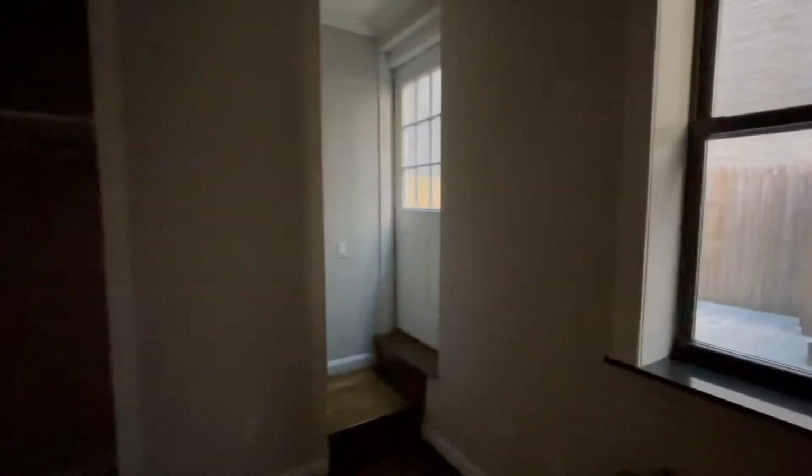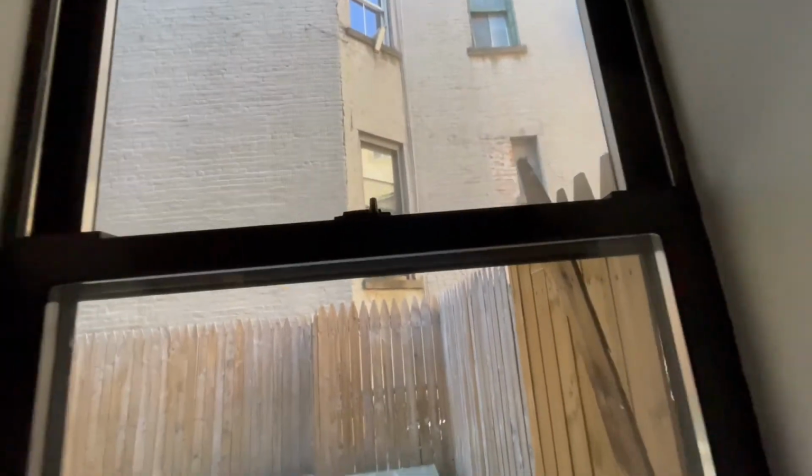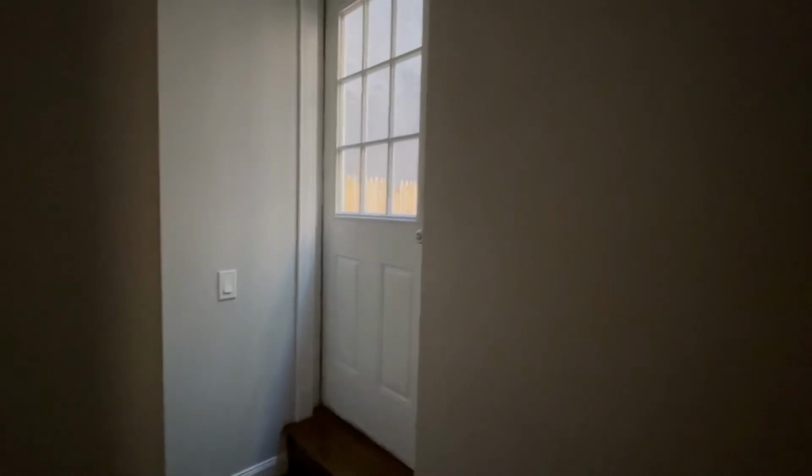Got the exposed brick. I don't see an air conditioner, so that's something, but you could probably put one right there in the window. It does have a window here, unlike the other one I just showed you, which definitely should add more sunlight. It's just, I don't know why right now, maybe it's just not coming through. But you do have also a door to the backyard.